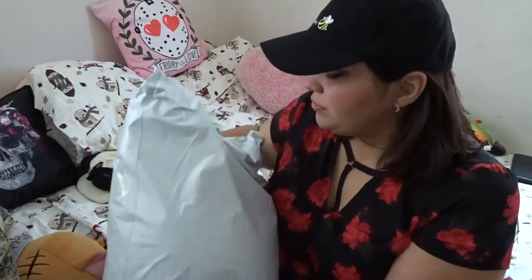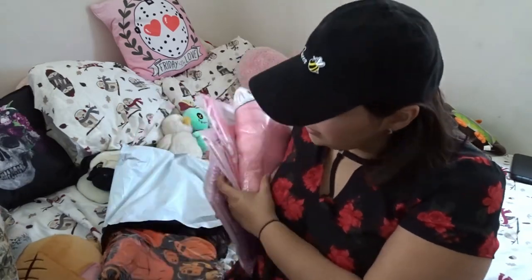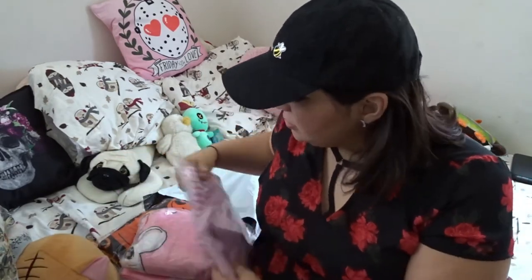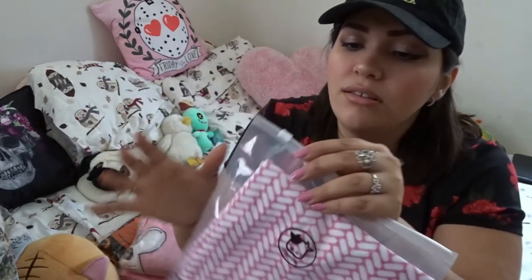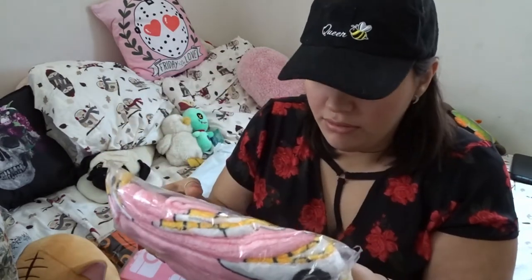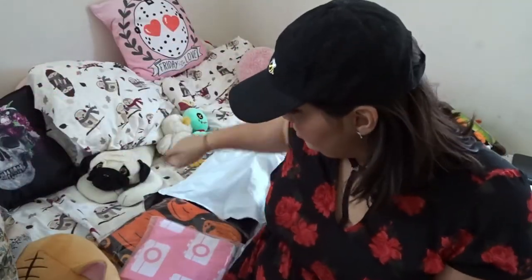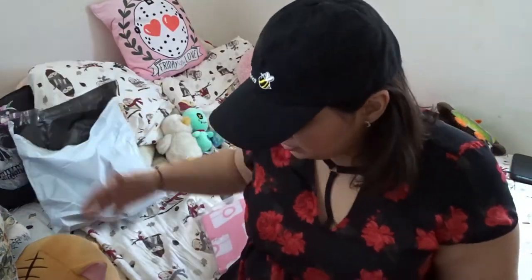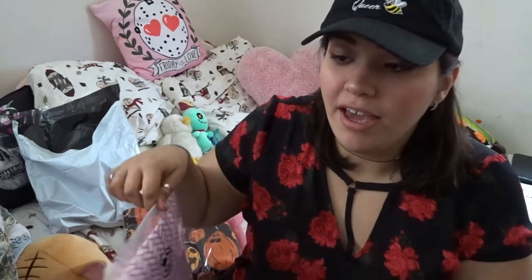Hey everyone, so I finally got my CowCow items today. Everything's pink, except for this. This is in like a little plastic baggie. Oh, that one's got my invoice, I guess it's called. This is some type of plastic. This one also is in plastic. I will say most of the times that I have gotten something from CowCow has been in this little baggie.